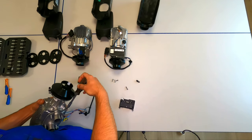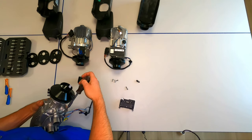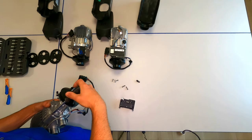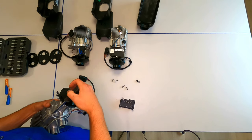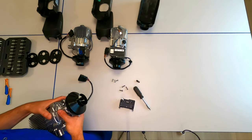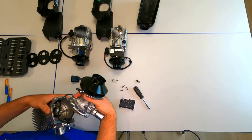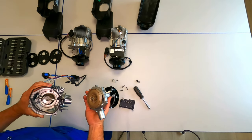Now, from the presentations, I know it should have a new burning chamber, a different type. Okay, this is the last one. Let's see how everything is solved inside here. Okay, so there is a gasket, rubber gasket. We can see the burning chamber immediately.